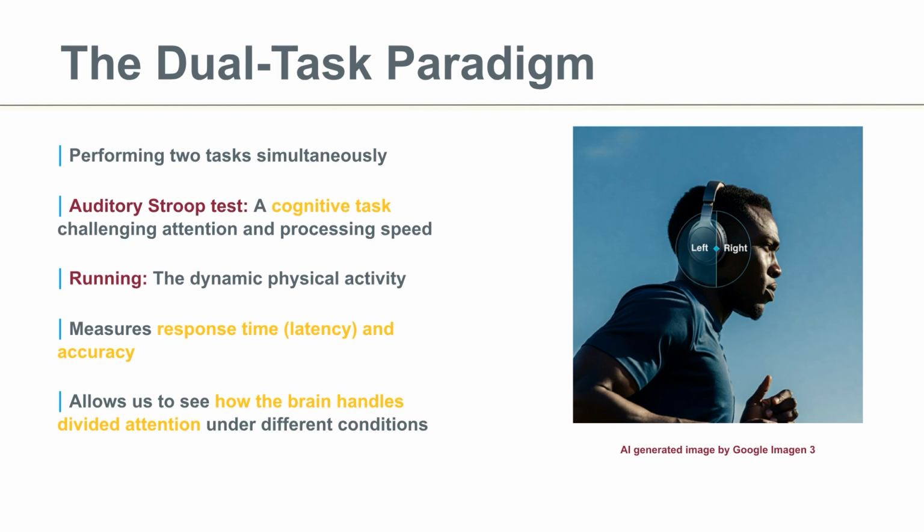This test challenges attention and processing speed by presenting participants with conflicting information. They hear the words left or right played through headphones, sometimes to the ear matching the word, sometimes to the opposite ear. They must respond by indicating which word they heard, ignoring the direction they came from. It's trickier than it sounds.